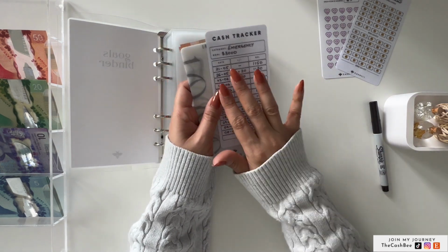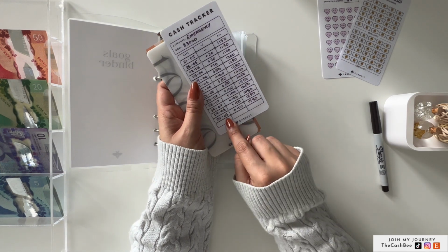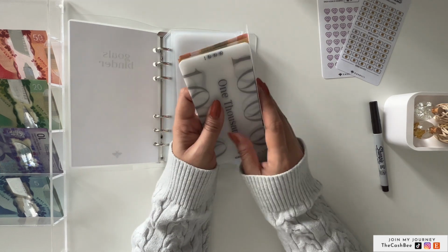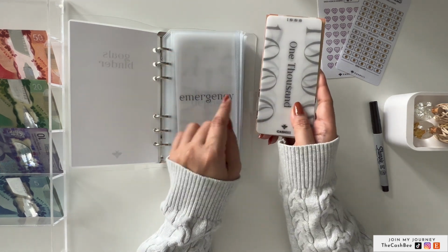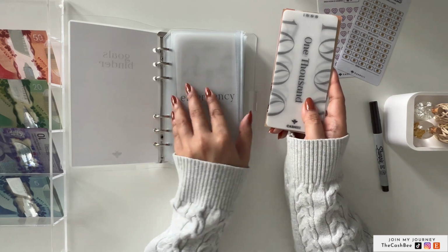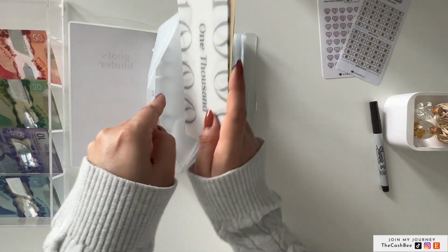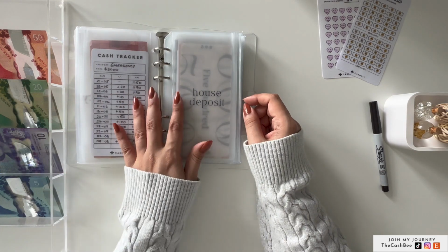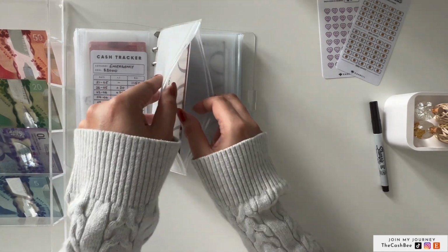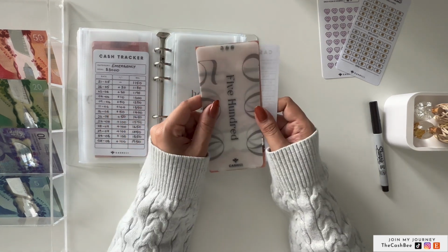I'm going to have to remember to clear off these trackers and make space for more transactions, or I might also make those matte vellum envelope trackers for myself this time, to change it up a little bit. And I love how they feel anyway, so I might do that for a little bit.